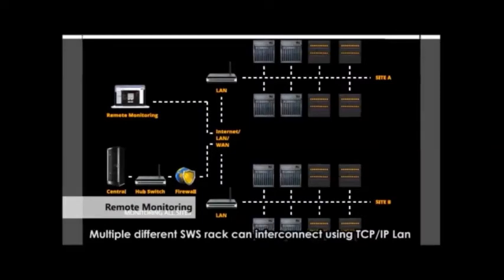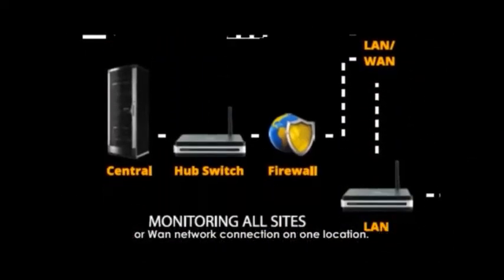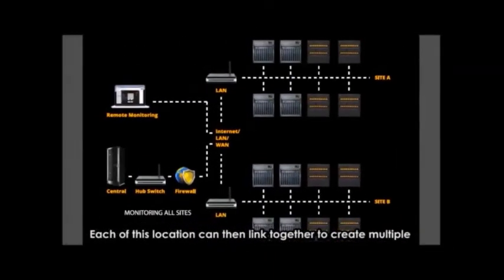Multiple different SWS racks can interconnect using TCP/IP, LAN, or WAN network connection in one location. Each of these locations can then be linked together to create multiple-site remote monitoring using a single software.